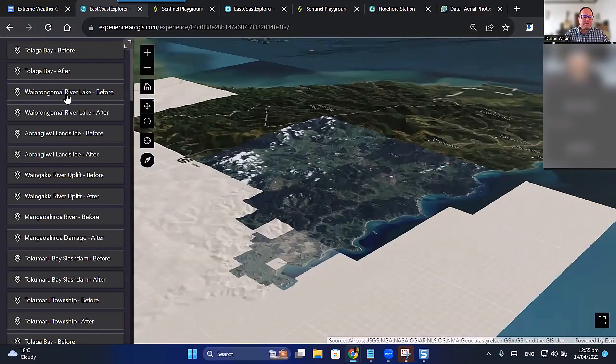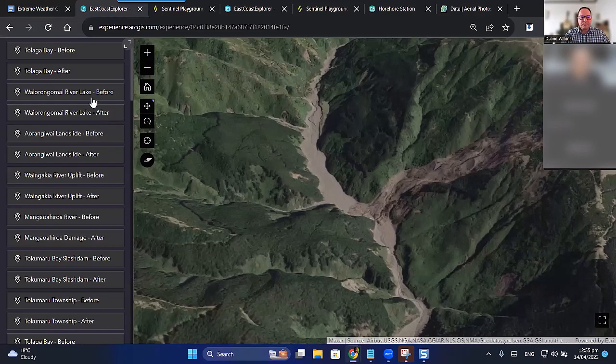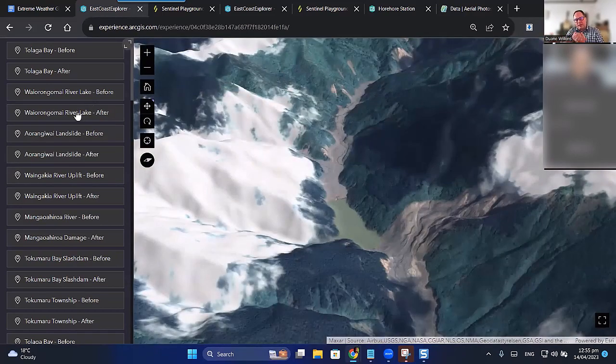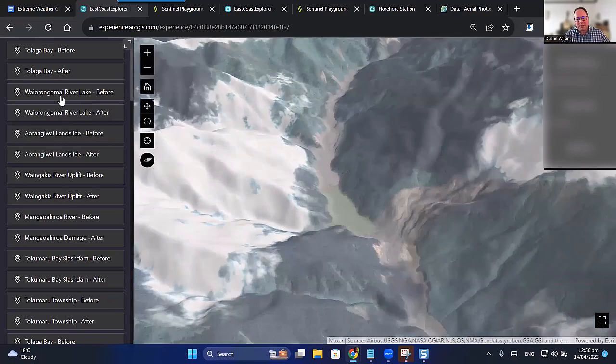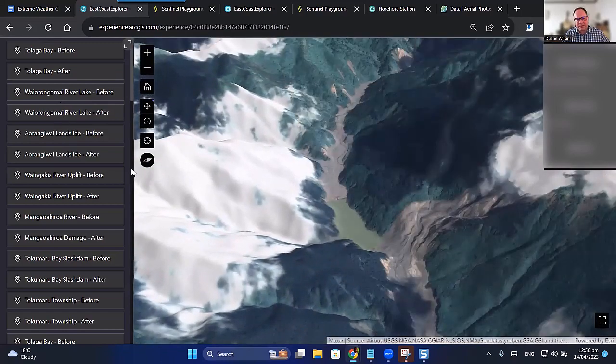So let's find a couple of more easy to recognize ones. So here, you can see there's a bit of a slip there. This is before. So this picture was probably taken in 2021, 2022. And then we can go after. So what this one does is bring through that imagery from Toitū Te Whenua, and you can see there's a new lake there. The wānanga has slipped down a bit. You can see the difference in the awa. And there's a lake.